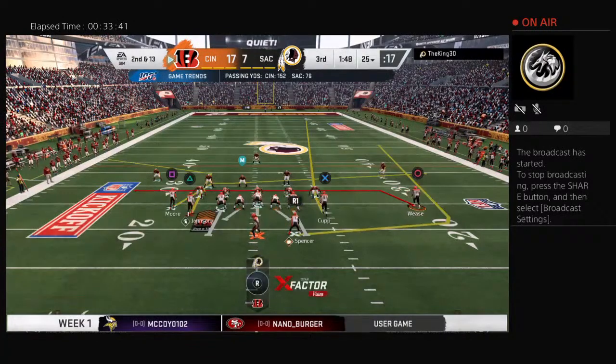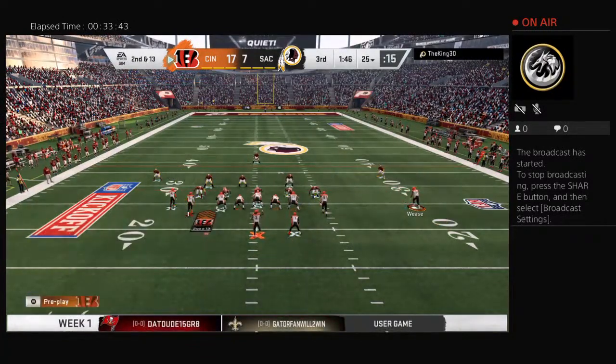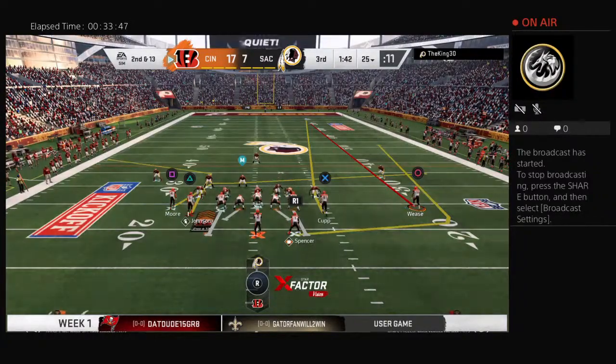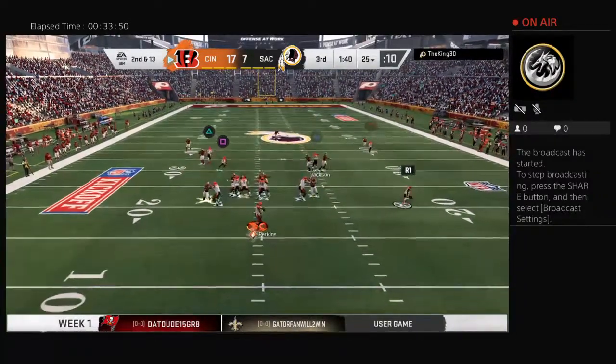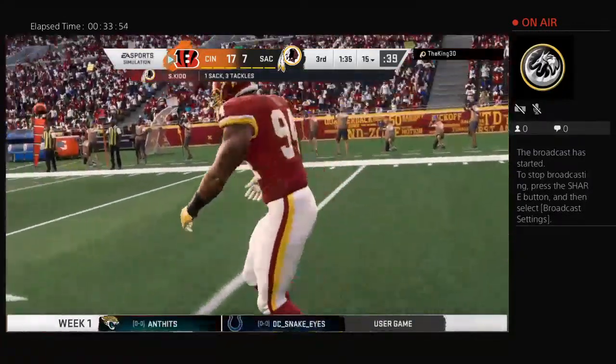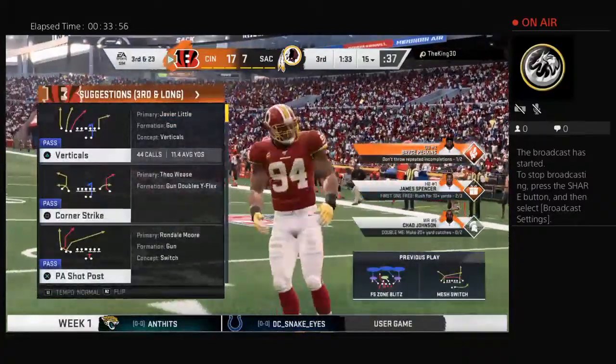He's coming. Check. 53's mine. Check. 53's mine. Time to go. Night. Let's go. Looking to throw on 2nd down. Perkins. And the Redskins do get to him. He goes down for a sack.